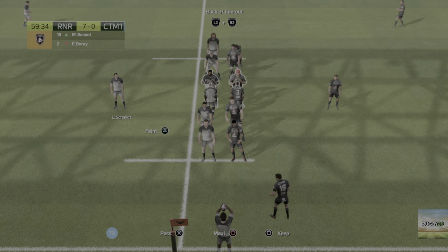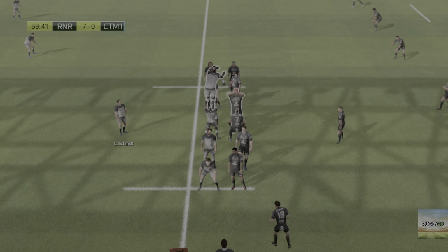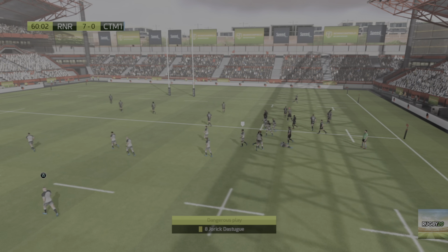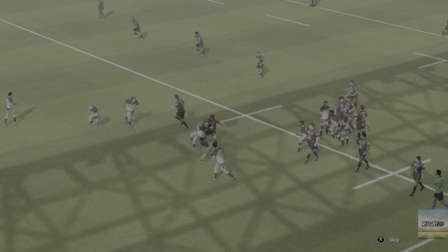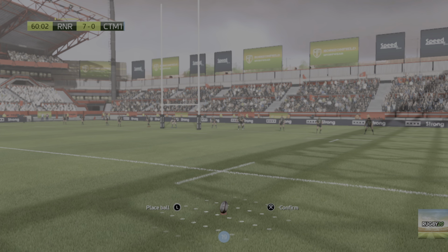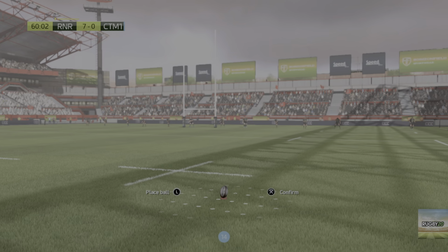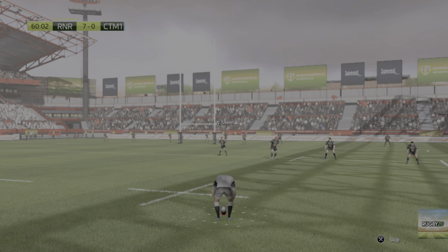Now here's the first line out. Ball thrown in and they keep possession. Let's be frank, that stupidity could cost the team dearly. He let himself get carried away. Yellow card. And his team will be down a man for the next 10 minutes. Smith right in front of the post with this penalty.